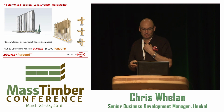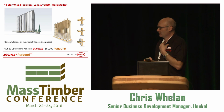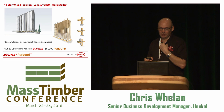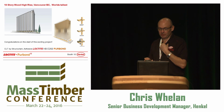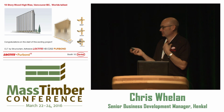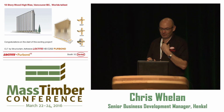I had to mention this one. This is an exciting project, and congratulations to Structurlam on the Brock Commons. It will be the tallest wood building in the world at 18 stories. It's using our Loctite HBE 202 for all the CLT construction in this building. This is, I think, an exciting step forward. From what I hear, they're really going to try and prove out the ability, as Chris said, to put it up as fast as they can. Show that cost effectiveness.